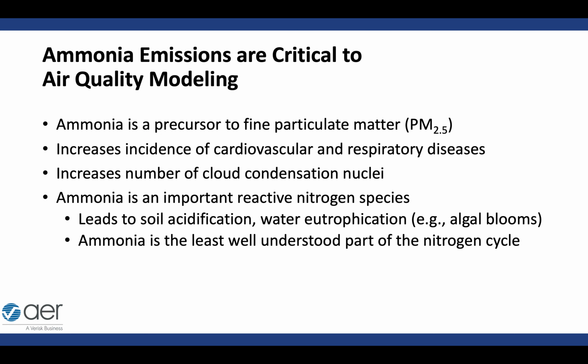However, this is extremely important because ammonia emissions are very critical to air quality modeling and have a lot of important downstream effects. For example, ammonia is a precursor to fine particulate matter, or PM 2.5, and as we know, this increases the risk of things like respiratory diseases and cardiovascular disease. It can also increase the number of cloud condensation nuclei, which can then have impacts on climate. And then ammonia itself is an important reactive nitrogen species that can lead to soil acidification. And then if it rains and gets washed into a local water body, this can cause algal blooms. And so for all these reasons, it's really critical that we get ammonia emissions accurate in air quality modeling.